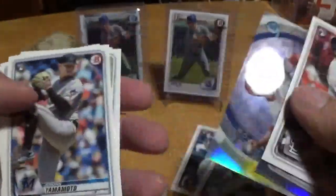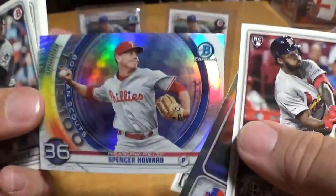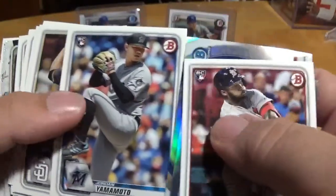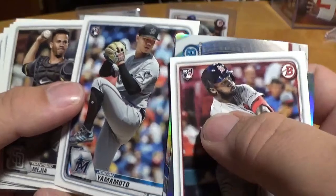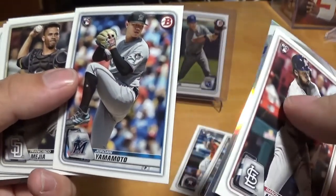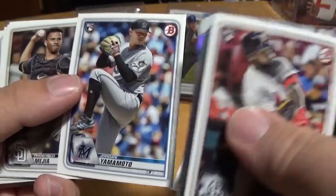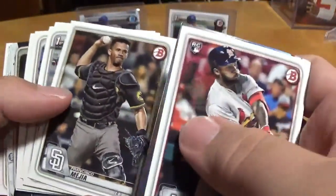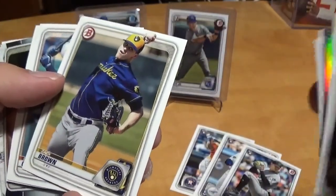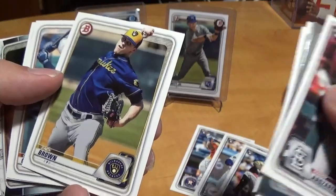Let's see, Jordan Yamamoto. Shout out to Anthony. He has a gut feeling on Yamamoto. He's inspired me to save some, but I got nothing against sending some of those out. Mejia, Cabello. In fact, Anthony, I got a Yamamoto I think you're going to want.